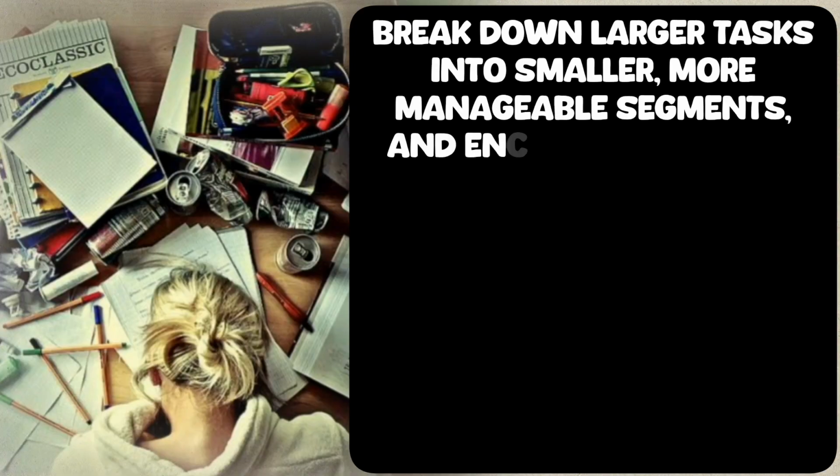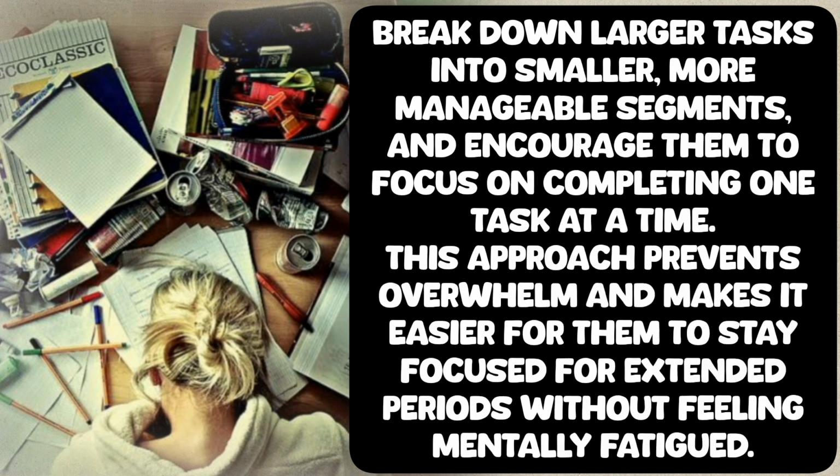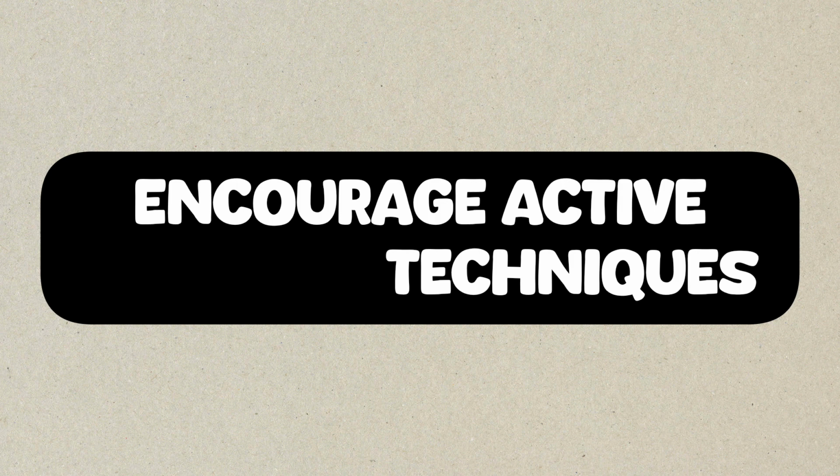Break tasks into manageable segments. Break down larger tasks into smaller, more manageable segments, and encourage them to focus on completing one task at a time. This approach prevents overwhelm and makes it easier for them to stay focused for extended periods without feeling mentally fatigued.